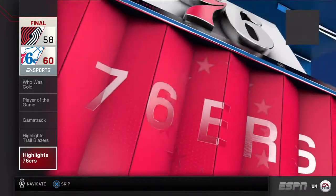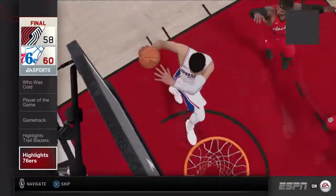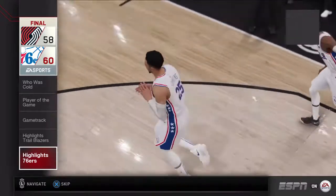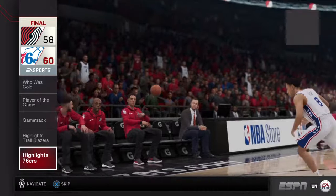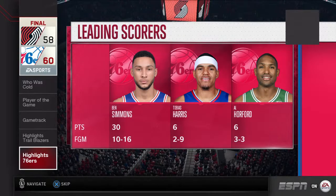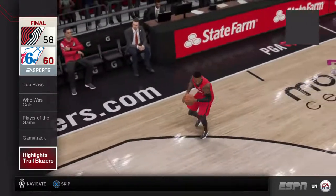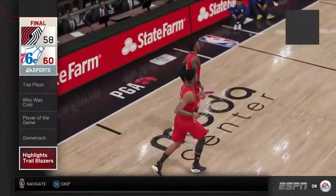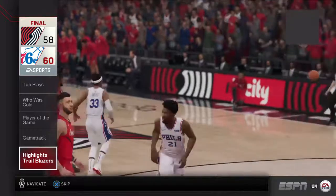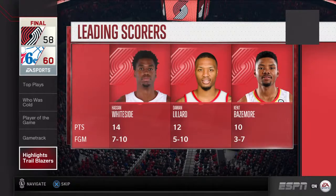Here we go with the EA Sports post-game wrap-up. The 76ers took this down to the wire before getting the win. The defense in this matchup was outstanding. When they weren't blocking shots, they were making steals, and it all came together for a terrific win. What you see here is how the majority of the points were scored for the Philadelphia 76ers. The Trailblazers finished on the losing end of a close score. They definitely could have won a 3-point contest with the way they shot the ball here today. But the goal was to win the game.